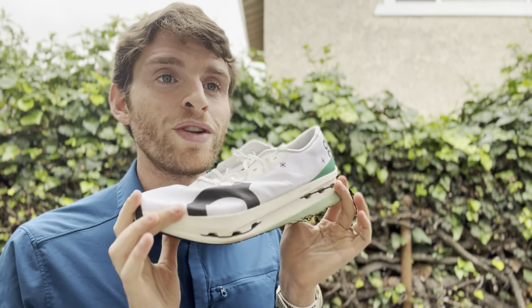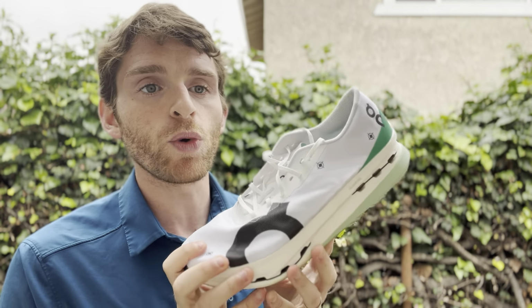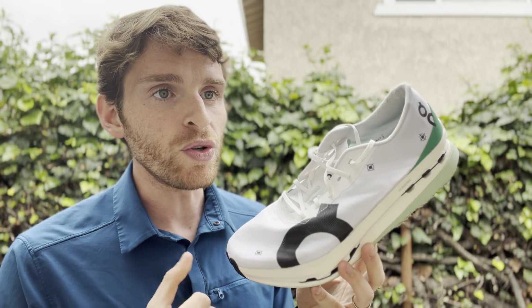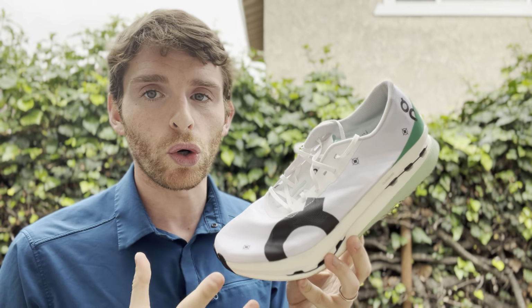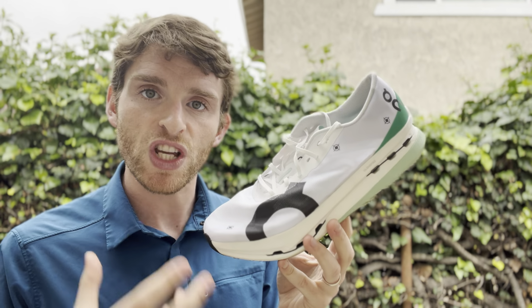Is it worth $290? I'm gonna say no. I would probably put this more around $240, $250. $290 is a very tall order for this shoe when there's other stuff that's a little bit softer and a little bit more accessible for a lot of people.